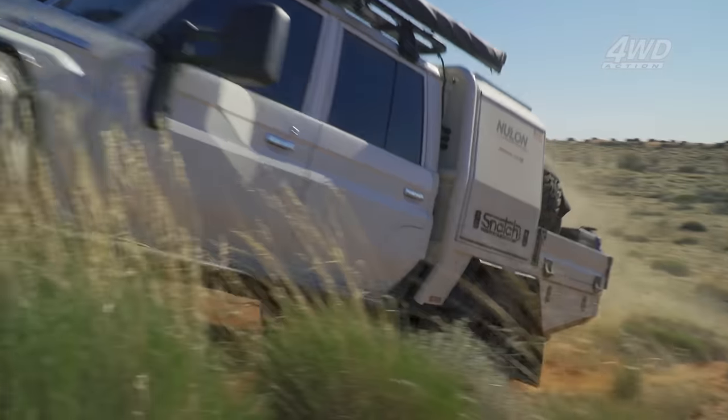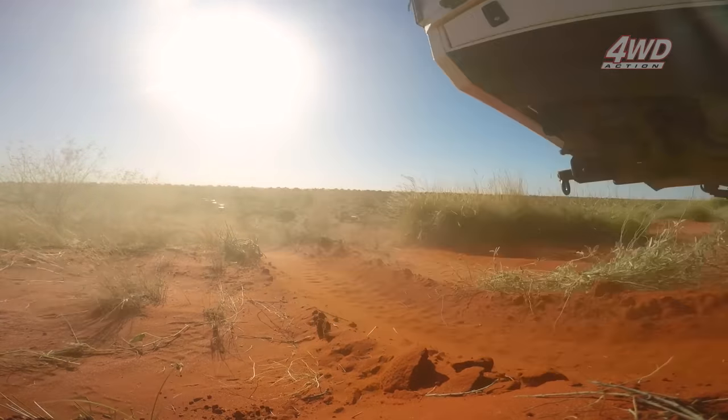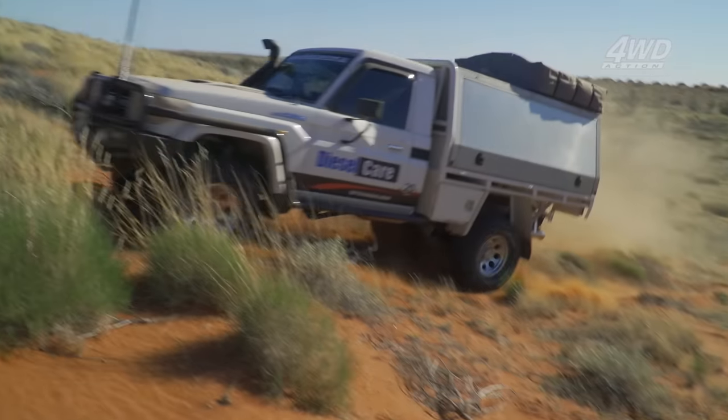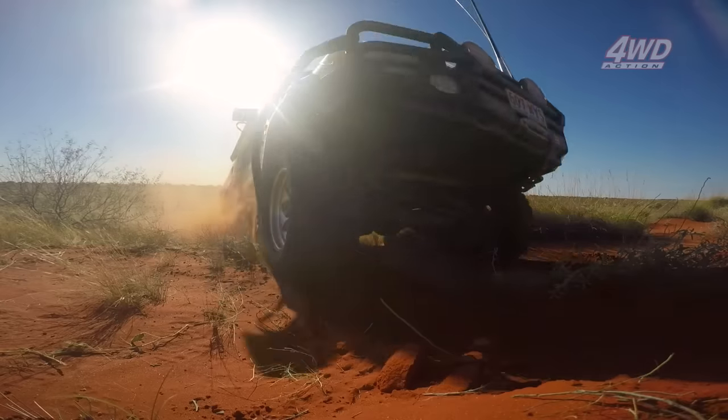Right, another sand dune. This one looks a little bit soft, I reckon, so second gear, low range, and we just stand on it. In my opinion, the number one mod you can make to any vehicle is not so much a mod, but to make sure your vehicle is in great health. The second most important mod, I'd have to say, would be suspension. A conservative 2-inch lift suited for touring is perfect out here.